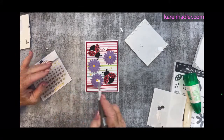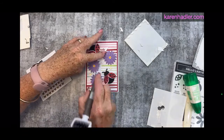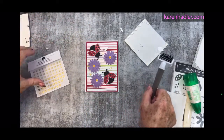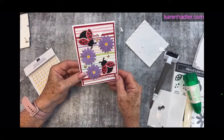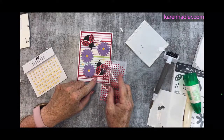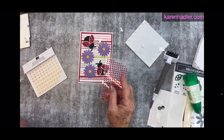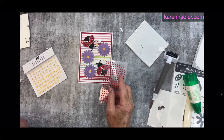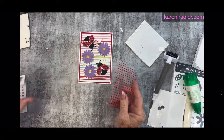And I'll put one there. I don't think we need any more bling. I've got some red gems here, but I think that might be a bit too much. No bee, I know, butterflies today. I've got to order some more bees, truth be told. I've used quite a few of them.